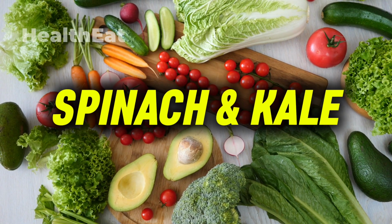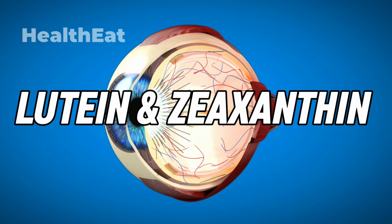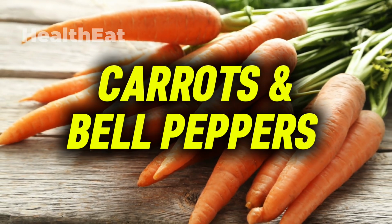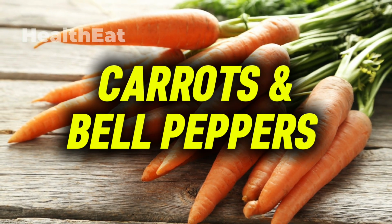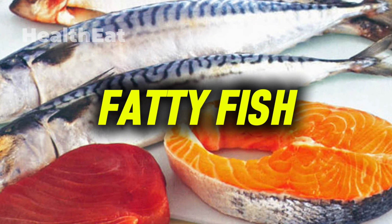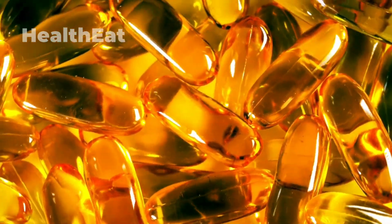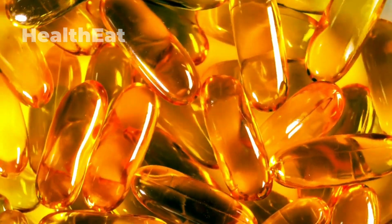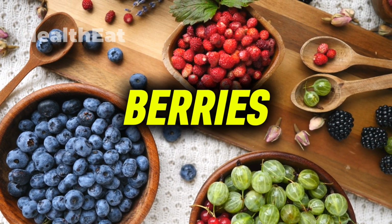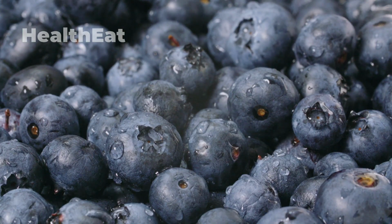Leafy green vegetables like spinach and kale are rich in lutein and zeaxanthin, which help protect the retina and improve visual function. Carrots and bell peppers, which are high in beta-carotene, support night vision. Fatty fish, such as salmon and mackerel, provide omega-3 fatty acids that help prevent dry eyes by maintaining the integrity of the tear film. Berries, particularly blueberries and blackberries, contain anthocyanins that improve blood flow to the eyes and support healthy blood vessels.